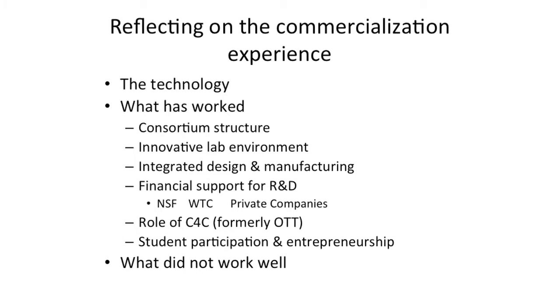Now, I got an email from Fiona. I was wondering what this talk is about, and she said, "Well, just reflect on your total commercialization experience, and let's see what you know. Maybe share the do's and don'ts, or what worked well for you, and so on." So this is sort of the outline now for the rest of my presentation.